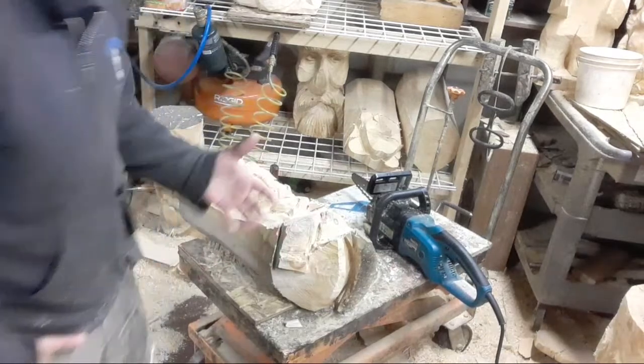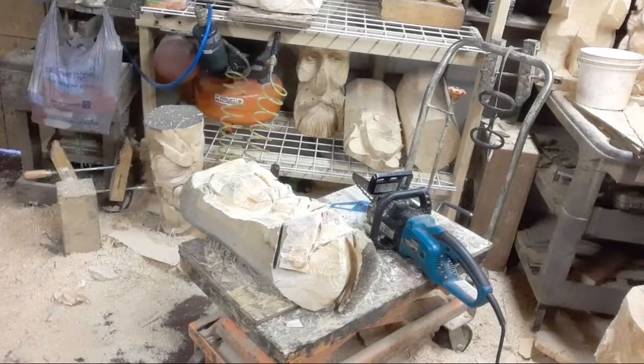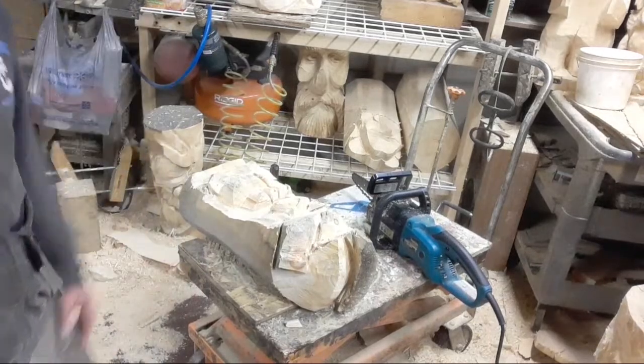Well, blue stain, I'm gonna turn this off. Thanks for listening to my awful guitar playing, putting up with it. You gotta have some music to make it sound cool.